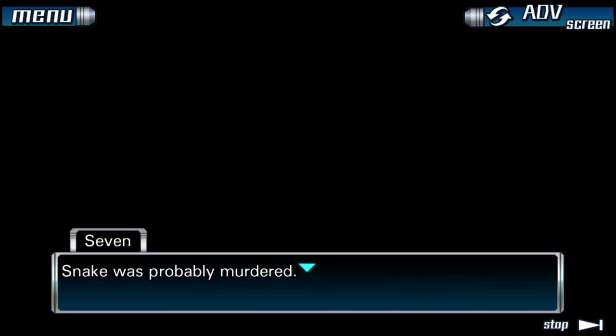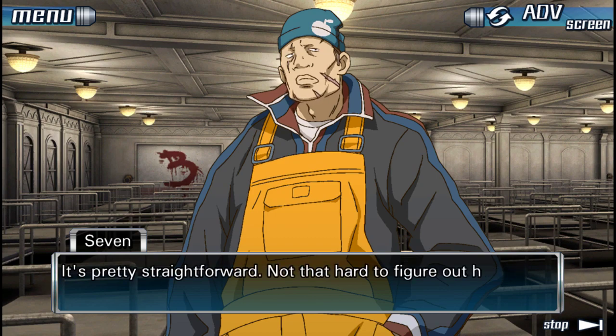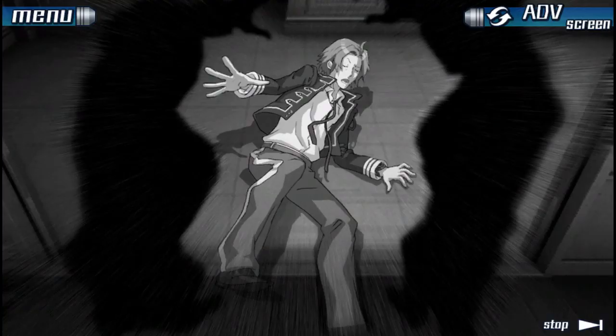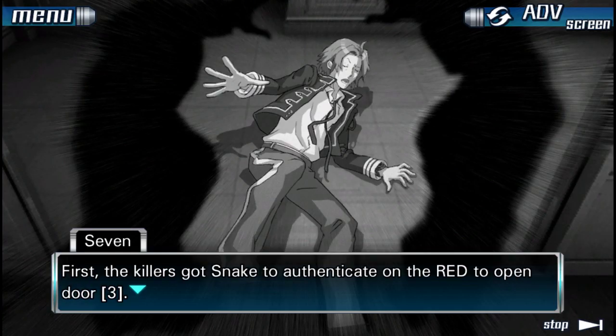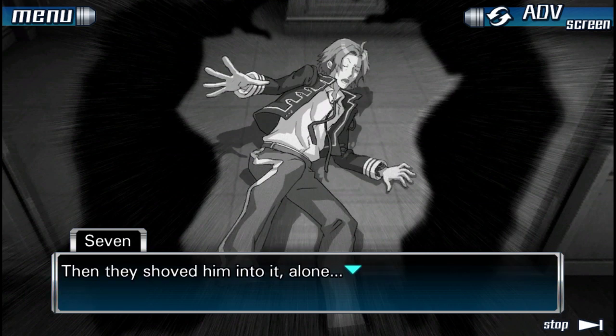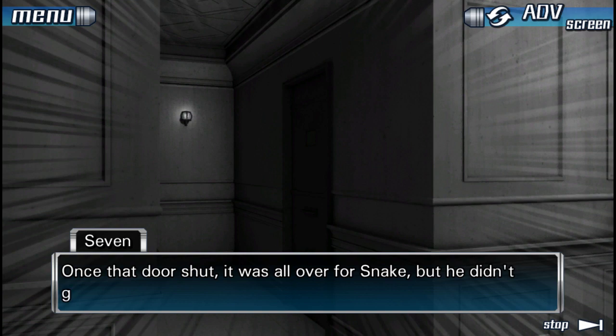Snake was probably murdered. Chances are he was killed the same way the 9th man was. It's pretty straightforward. Not that hard to figure out how they did it. First, the killers got Snake to authenticate on the red to open door 3. Then they shoved him into it. Alone. And waited 9 seconds for the door to shut. Once that door shut, it was all over for Snake.